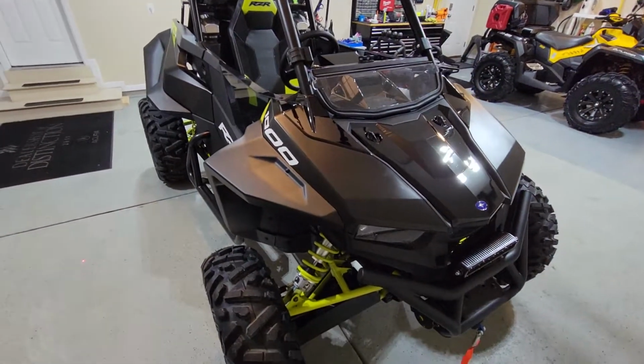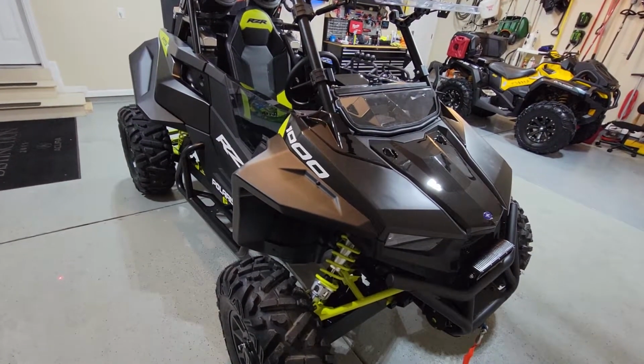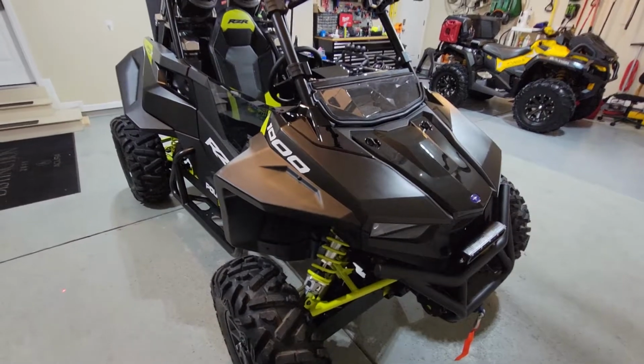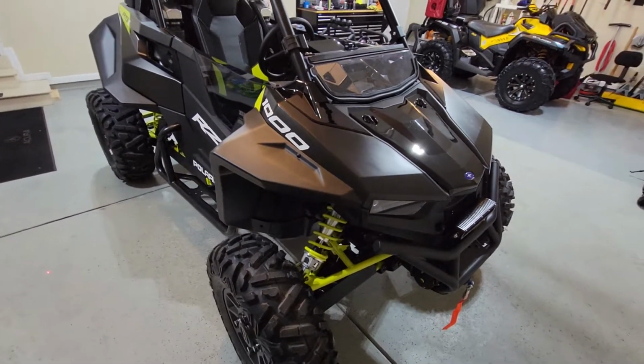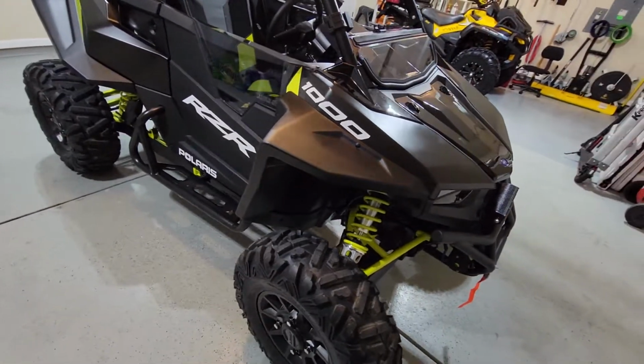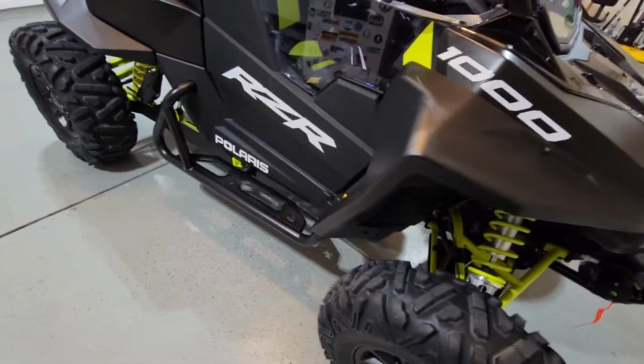When you wait that long for a new toy, all you have is Google and YouTube, and I probably watched 2 hours of YouTube videos, some videos 4 or 5 different times, just checking these things out. And everybody was highly recommending these mud guards. I went with the rock sliders.